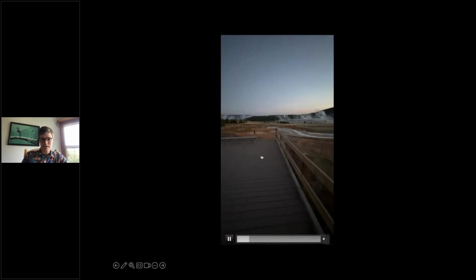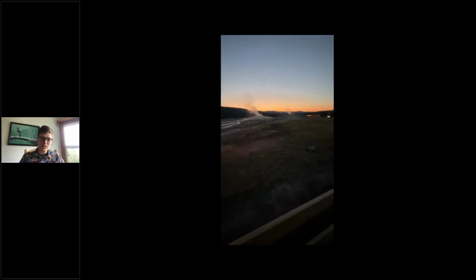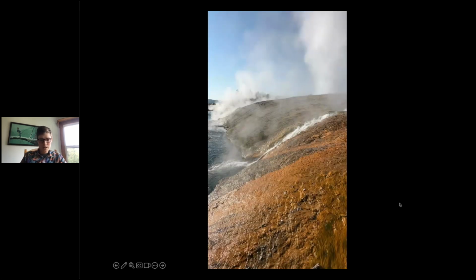I'm out on this boardwalk at 6:30 a.m. and 0 people around me. It's cold, so the steam from the geysers is particularly dramatic. So it's just a really neat opportunity.